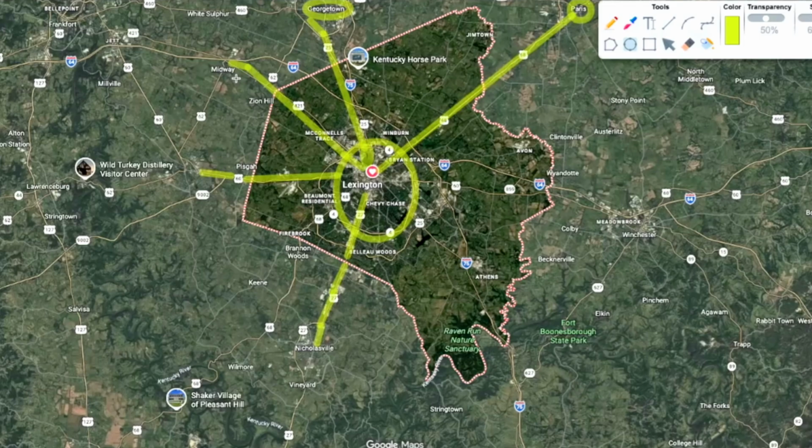Down here is Versailles. Now I have it too small, but you can see it's right here. Versailles is home of Woodford Reserve, so you can remember that. It also has a lot of horse farms, beautiful countryside. It's got a main street that added several new restaurants that are really good. You can't go wrong by going to Versailles.